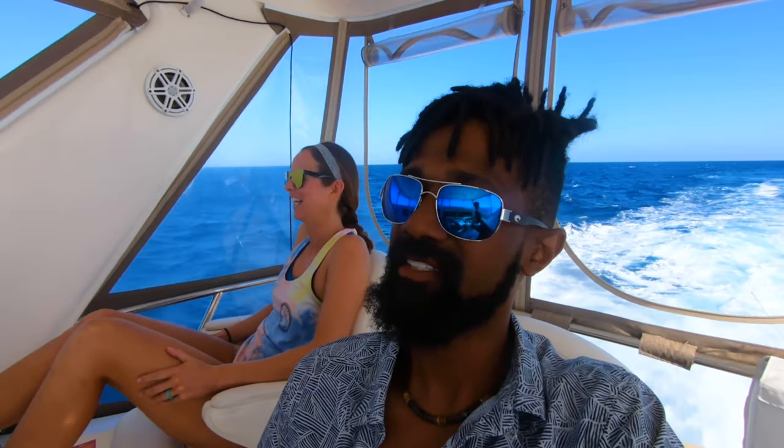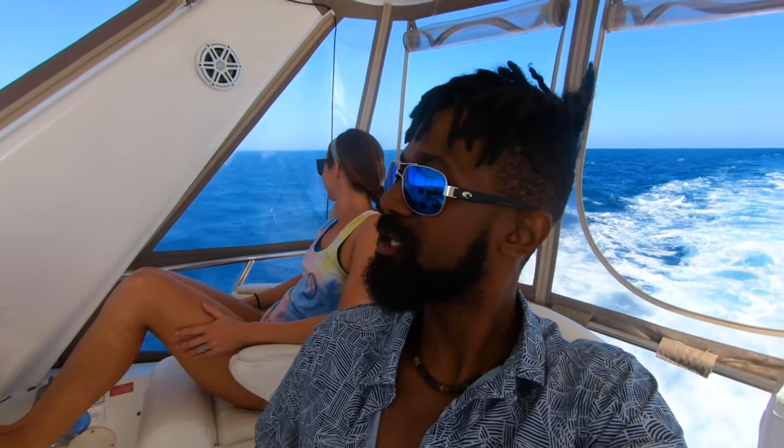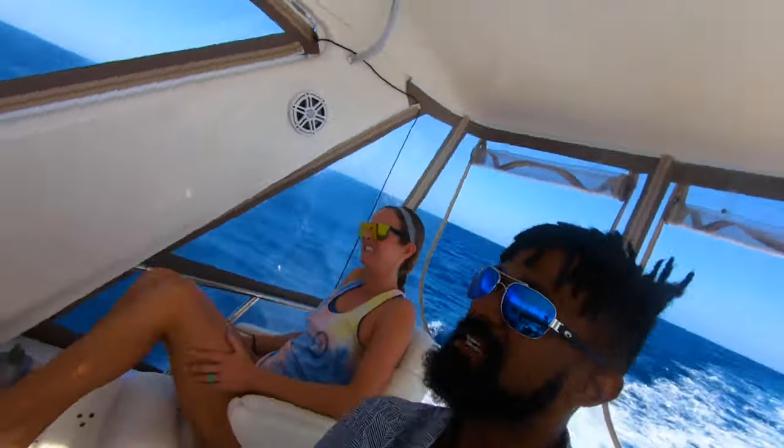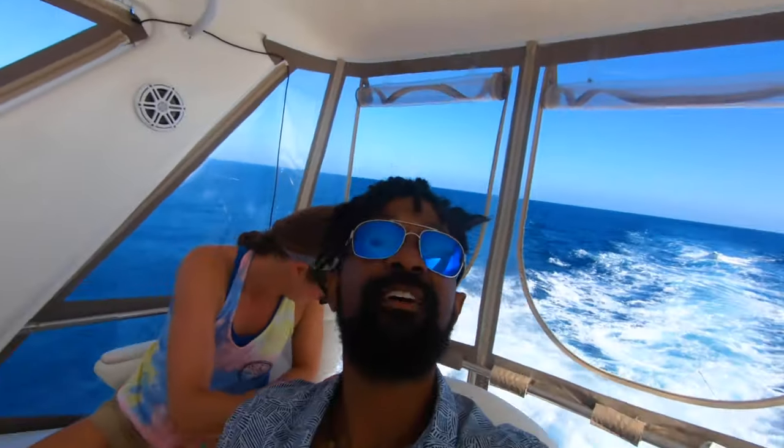As you can see, quite a bit more rolly. We just made our turn towards Fort Jefferson. We came quite a ways offshore to avoid all the lobster traps, so we're in about 200 feet of water. We've got 18 nautical miles to the anchorage.